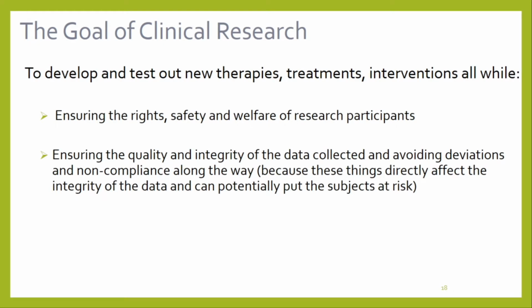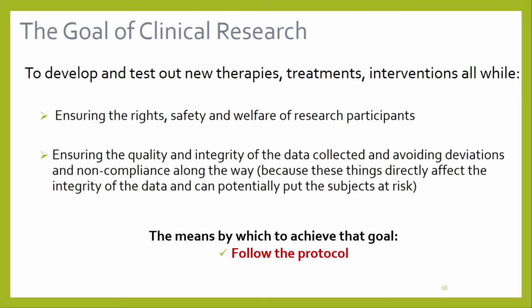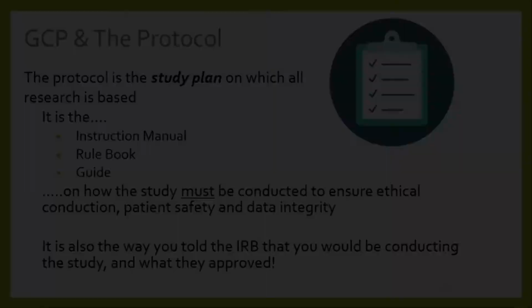So the goal of clinical research is to ensure the rights, safety and welfare of research participants above and beyond all things, and also to ensure the quality and integrity of the data collected, avoiding deviation and noncompliance along the way, because when we have bad data, it affects the integrity of the study, right? If we don't have good data, then we don't have anything. So the means by which to achieve these goals is to follow the protocol. And that's what we're going to talk about next.